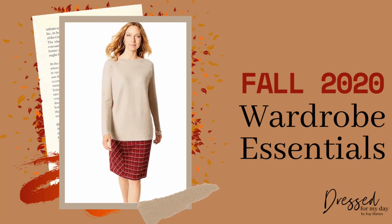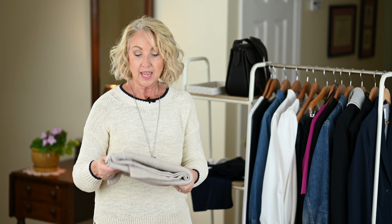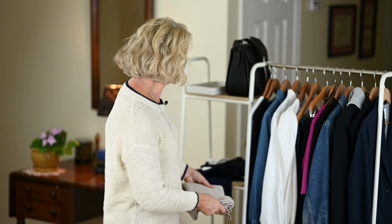I just thought this would be so pretty with jeans or black pants and other things. So I think it'll be very versatile in my wardrobe. I want a lightweight sweater, and like I said, that's why I chose cotton. All right, let's move on to the pants that we need in our wardrobe.